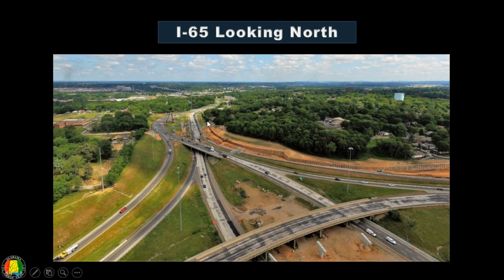This is the 12th Court bridge. Foundations are being put in for the new bridge that will go over the interstate at 12th Court. You can see some of the wall work that's ongoing for the new ramp that goes from the 11th Avenue ramps to 65 North.